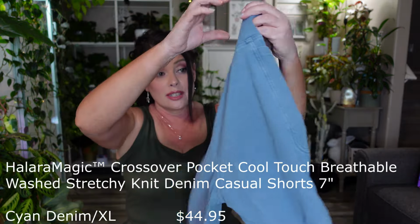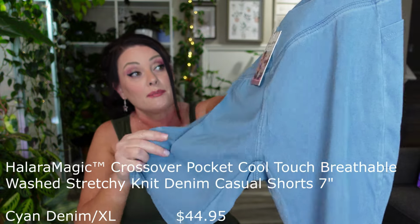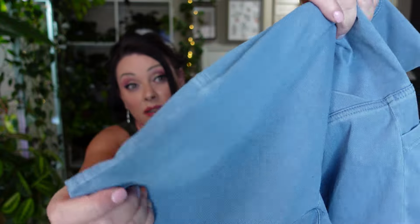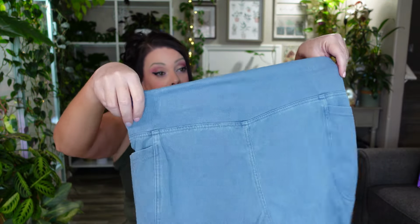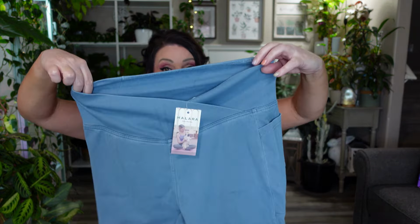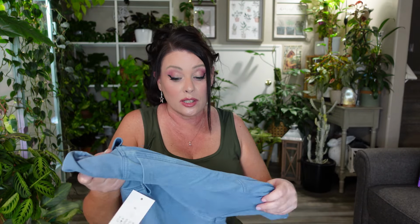All right, so I'm really excited to try these on. So these are their denim shorts, and they really look like denim. They are super soft, but they still have that denim look. And they do have pockets here on the sides. They have the crossover front. So it's supposed to make your waist look smaller.